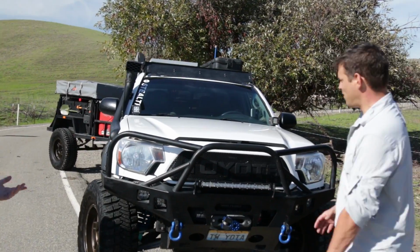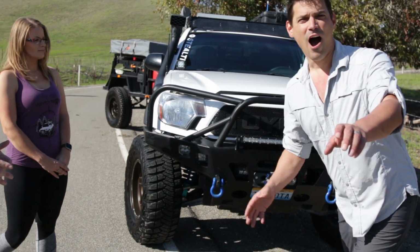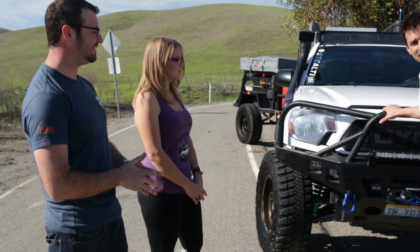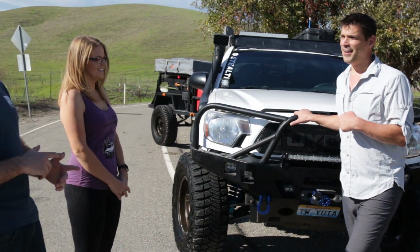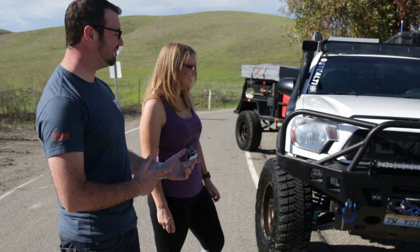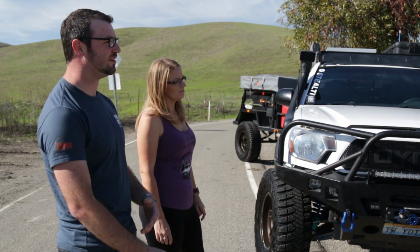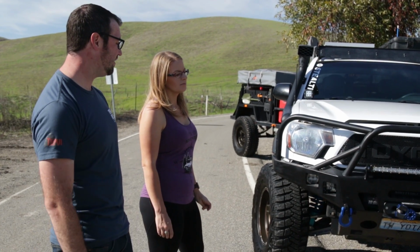So I did a Smitty built 10,000 pound winch with synthetic line. It's their 2nd gen winch. I already asked Nick if I can touch his truck. He said I could. He actually didn't. Can I touch your truck? Yeah, you can. So it's their 2nd gen winch. I believe their 1st gens had some solenoid issues, so I knew I didn't want to go there.